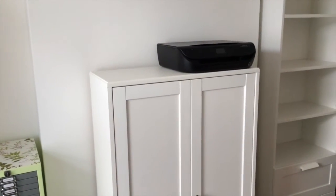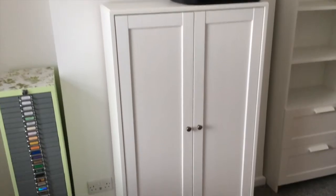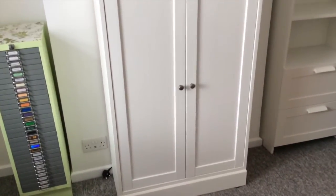Right, moving along a bit. Oh, there's the old printer and scanner. Love my printer scanner. Okay, the cupboard. Quite a nice big cupboard, actually. Let's see if I can do this without knocking you too much.